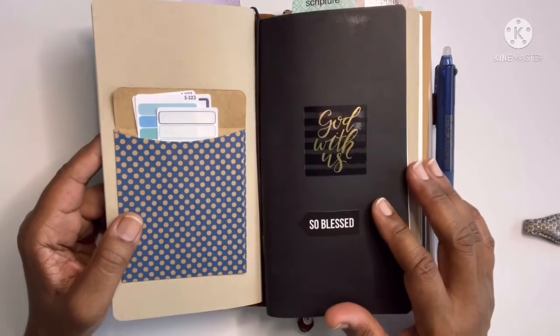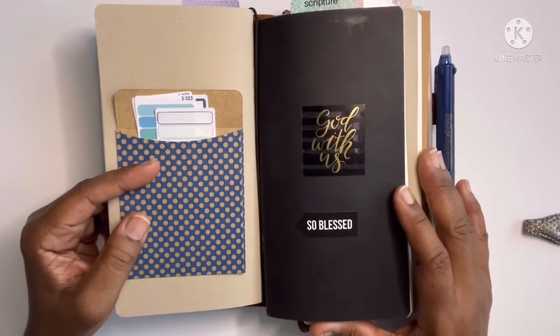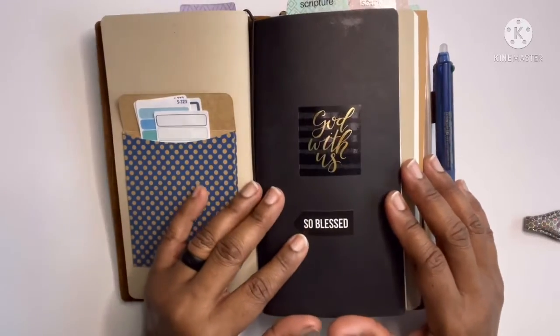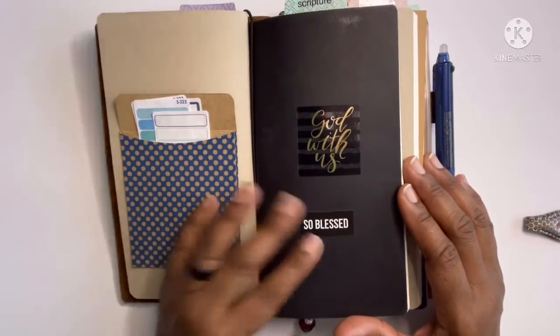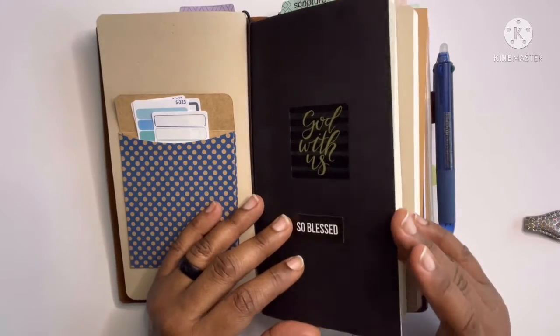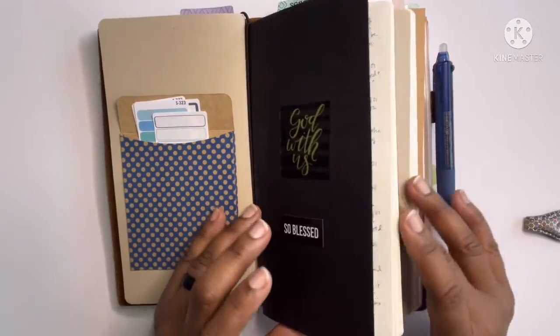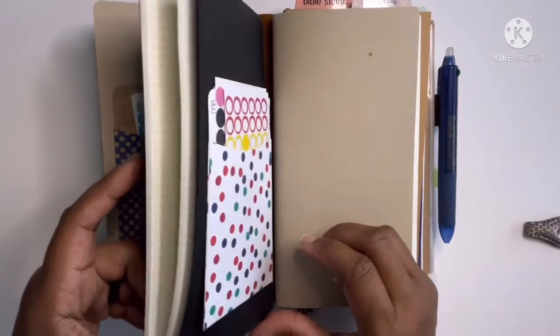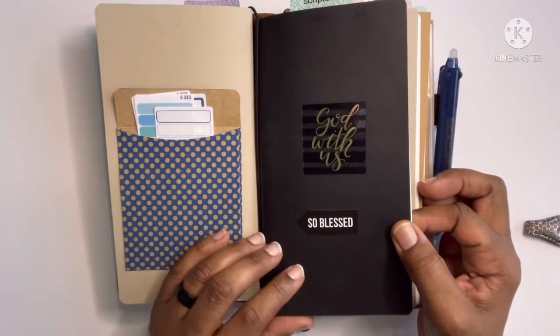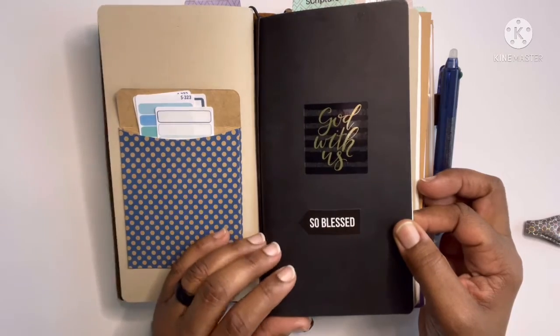This notebook has 4 bands in it. So essentially I've got 2 books on each band, or each string, whatever you want to call them. So my second book is my scripture writing, and it doesn't have the logo on the back, but this is also Paper Penguin Co.